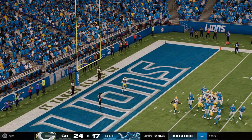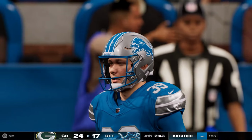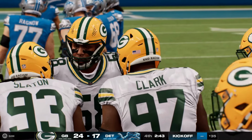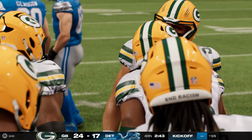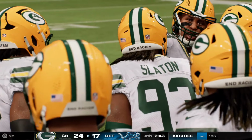Bates' kick is good, and this is back down to a 7-point game. All right, so they needed 2 scores to get back in the game. The field goal there, maybe not exactly what they wanted, but the necessary first step. There's still time remaining, and there's enough time to get it done. They've got to get at least a 3 and out here to get the ball back, preferably a takeaway.